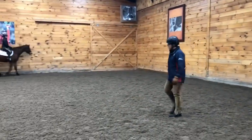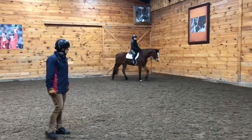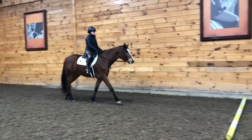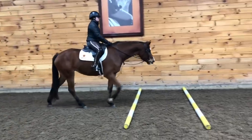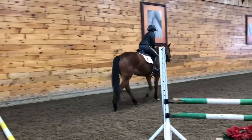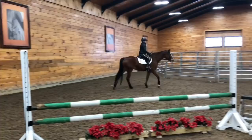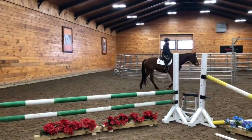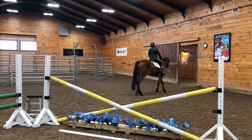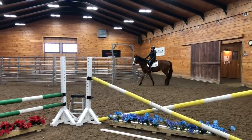Okay, so now I've added a pole, make it a little more challenging. I'm gonna have Gabby walk over these two. I have them set maybe a hair short from a normal 4.5 foot distance. I don't want the horse to have to reach too much. And if she decides to jump over both of them, I want it a little bit more feasible. So now, Gabby, you can push her up into a trot. Maybe come the same direction this time. There you go.